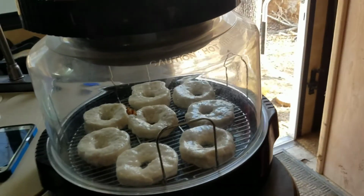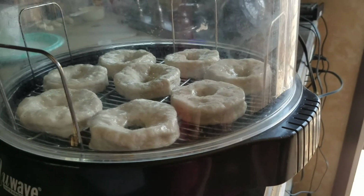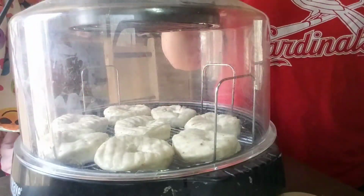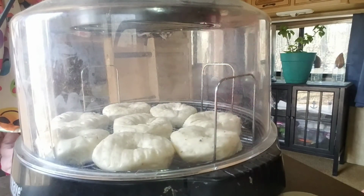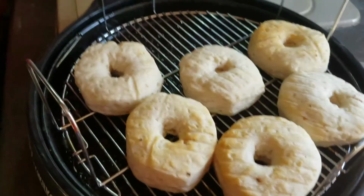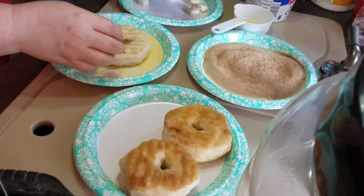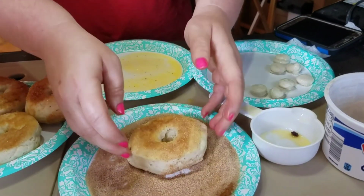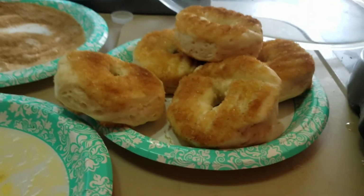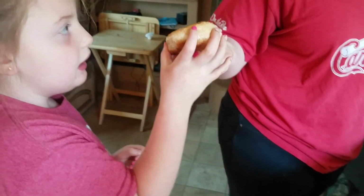Heather and Marilee have been busy this morning. They're making homemade donuts using biscuits. It takes 6 minutes. Do we flip them? At three, yeah. Hold on, I'm trying not to burn myself. Hold it like a donut.